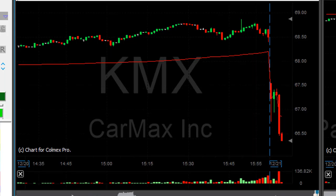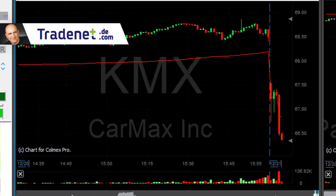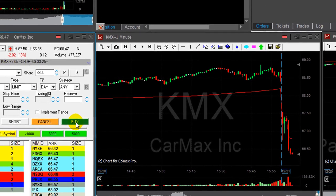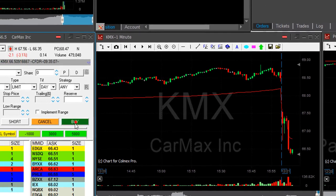Getting ready to cover. Oh, look at that go. I have more than 50 cents now, 60 cents and going. I don't want to see a pullback. If it pulls back up, I will need to take my partial. I'm getting ready. Any pullback now, I'm going to take my partial. I will cover 3,600 shares at any pullback now.